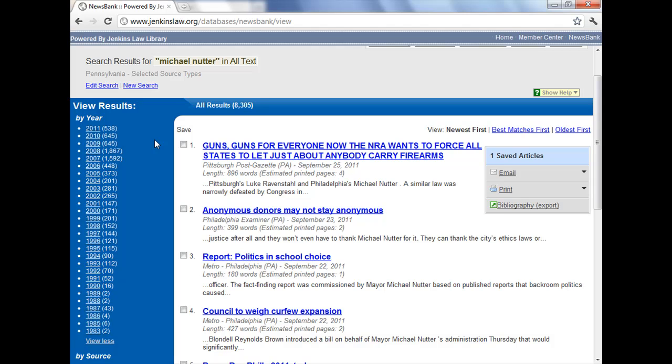NewsBank is an excellent resource. As I have alluded to a couple times, and I'm going to say it one more time, you get the news stories from the newspapers. You don't get the classifieds, you don't get images, you don't get content like that. Even the wire stories sometimes are omitted because they're not original content. But if you want to do people research or background research or company research, this is an excellent resource, and it's part of your Jenkins membership.